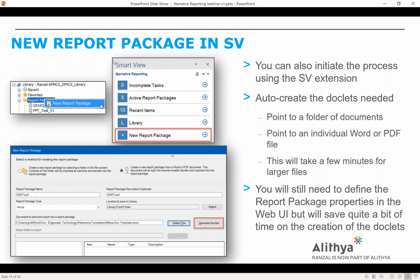And then what this allows you to do within Word, this is Word only from within the SmartView extension. It's not available in PowerPoint or Excel. But when you do this in Word, what this will allow you to do is auto-create the doclets that you need for your report package. And you can do this in a couple of different ways.